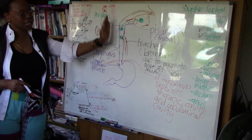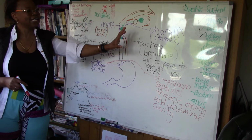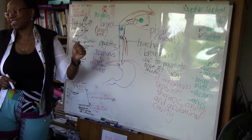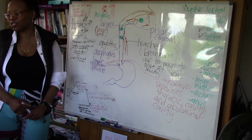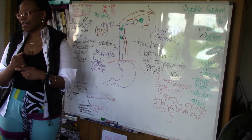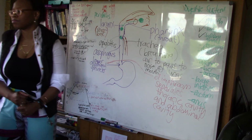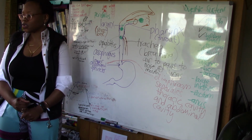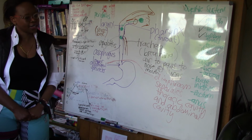But of course, the oesophagus passes through the thoracic cavity, and the mouth obviously is in the mouth cavity. Well, the mouth actually is the mouth cavity. Yes, that's really good. I was just trying to find a way of making it as clear as possible: there is a cavity, the mouth, one cavity, and then the oesophagus, the muscle tube, goes through another cavity called the thoracic cavity.